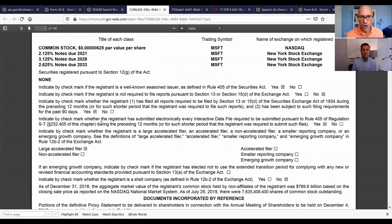Now we have a series of checkboxes where you're going to check yes or no. Why don't you take us through these? The first one is regarding the WKSI, the well-known seasoned issuer. Right. So these next few boxes are really just data gathering for the Commission. This information is all tagged now. So this first one relates to whether or not the company is a well-known seasoned issuer, and they would check the box yes or no, and that would be a determination made at each 10-K filing.